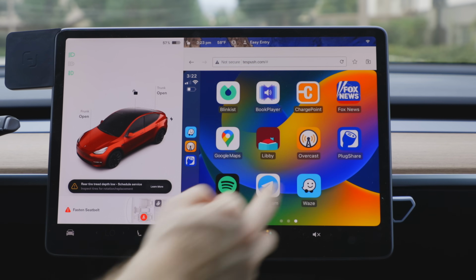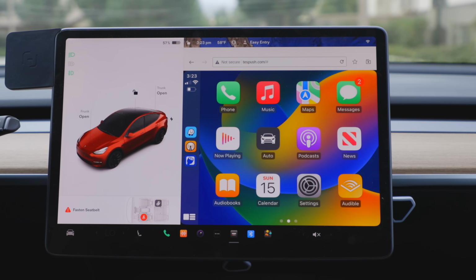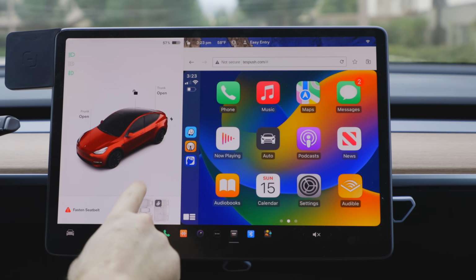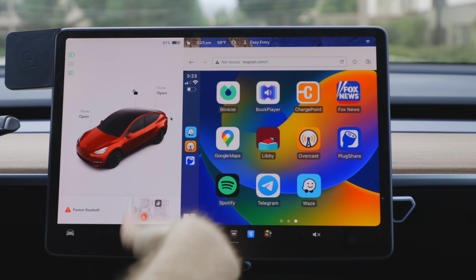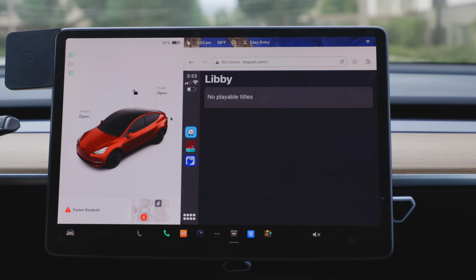I'm not sure if there's a whole lot else to show here, but like I mentioned, it's working. One of the nice things about CarPlay as well is that you could use the apps that you download on your phone to get third-party apps in CarPlay. So I use Telegram for work messaging. There's a Telegram app here if I wanted to open it. I'm not going to do that now. But Libby, for example, a great audiobook player, I could play those on here.